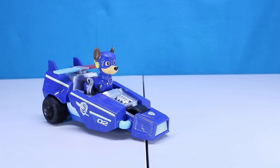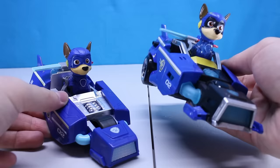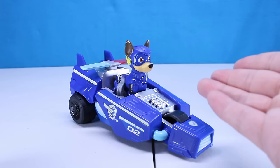The rolling is very smooth. Side by side, the two vehicles are very similar. But of course, the deluxe version has more details and is heavier. But I'm very glad that this was included with the entire set.